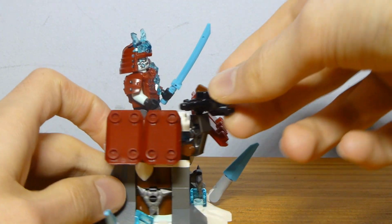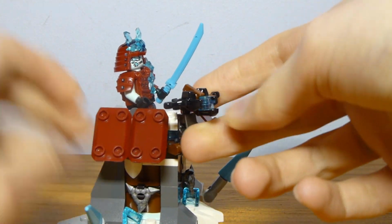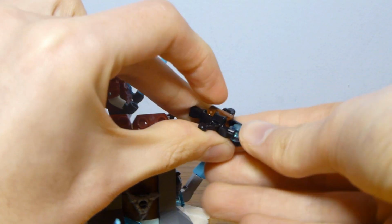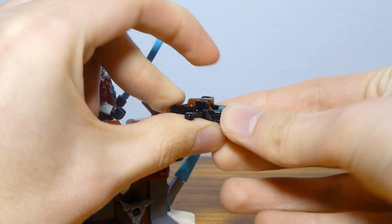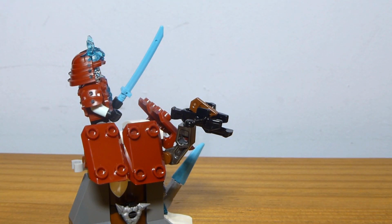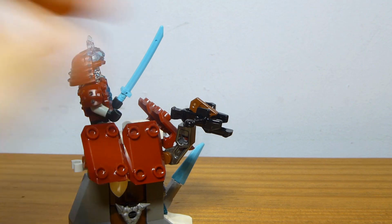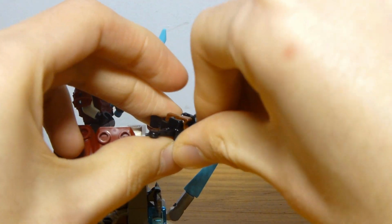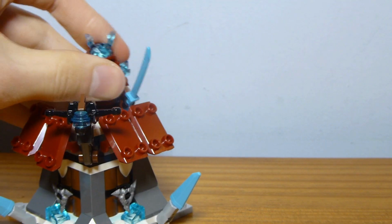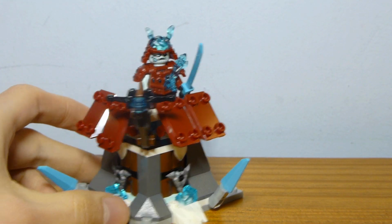The one other thing that you have going on here is this little crossbow, which, again, is from Star Wars. It's just the stud shooting crossbow that shoots off studs pretty effectively. It's overall a decent little turret feature, but not super duper interesting.